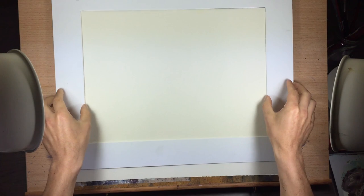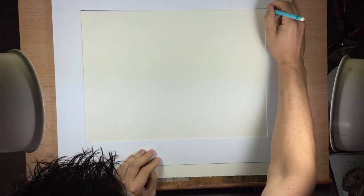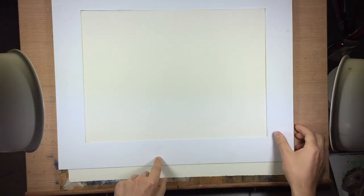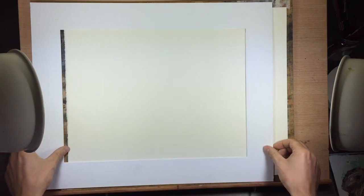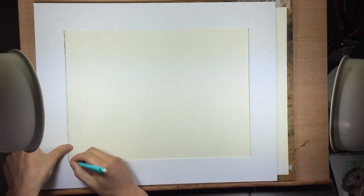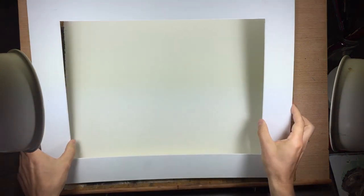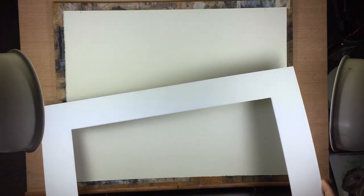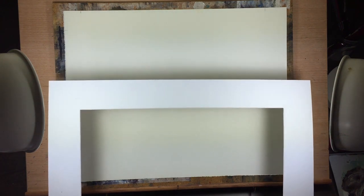So for the pencil drawing, I make sure that I draw in the right place. So this is my passepartout. This is how I want my picture to be framed. This is a standard size. I do this because I don't have to have custom made passepartouts made.